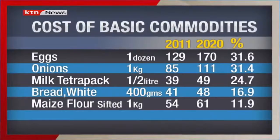Let's give you more of these same numbers. Of course, a dozen eggs will be 170, a 31.6% jump. Of course, 111 for onions. Previously, it was 85 Kenya shillings. And of course, the other details right there, the staple food, which is maize, also going for 61 Kenya shillings for 1 kg. Why is this jump happening?